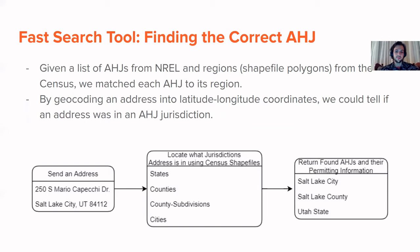How we built the search tool is we were first given a list of AHJs from the National Renewable Energy Laboratory and a bunch of region files or shapefile polygons from the census. And with those two, we were able to match the AHJs in the list to their census regions. Then, using Google's geocoding, we could take an address and turn it into latitude, longitude coordinates and tell if that address fell into an AHJ's jurisdiction or not. So here we see, given the address of the Honors College, we can return the authorities having jurisdiction that have jurisdiction over the Honors College.